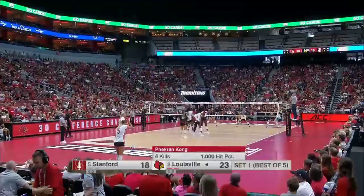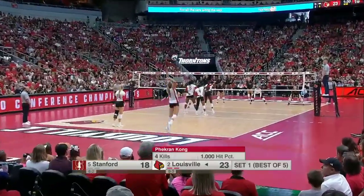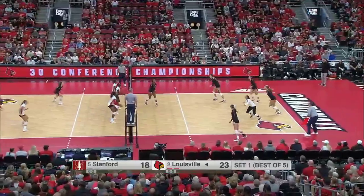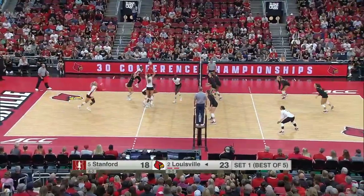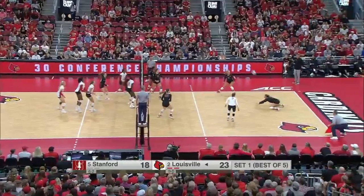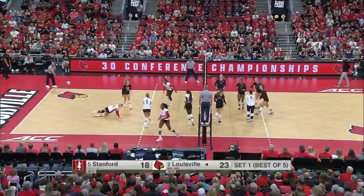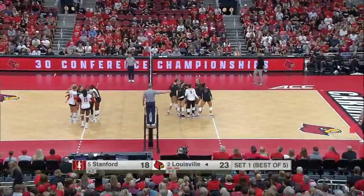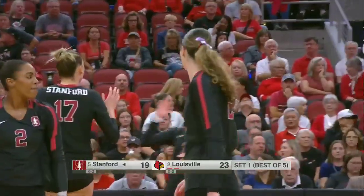Louisville hitting .480 so far. And Pegron PK Kong perfect 4 of 4. Look at Looper 3 of 3. Cressy 3 of 4. They're shredding the Stanford defense right now. Again, making it easy. Good touch in system here, and Baird will throw it right into the donut or the campfire, depending on your taste. Very, very nice shot by number 22 in black.